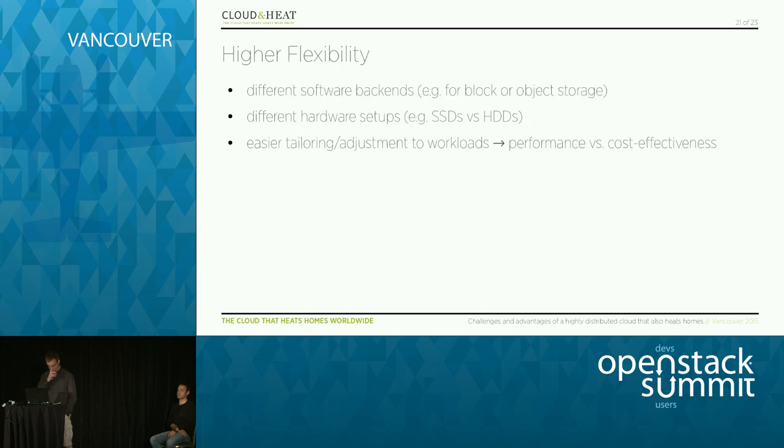Okay, because of the smaller deployments, we also have a much higher flexibility. Also because of OpenStack, we can change out the software backends, for example for Cinder or for block storage or for some of the other systems, and we can switch out the hardware. So we can tailor the whole deployment in hardware and software much more to the workload which a customer might run on it, and we can tailor performance versus cost effectiveness. So if it's a workload where it makes no sense to use SSDs, then we go for HDDs or something.